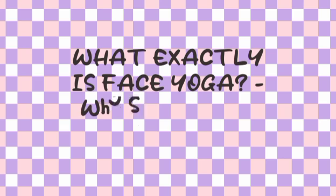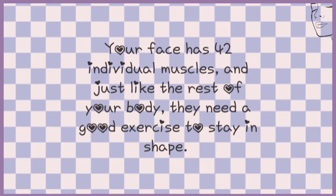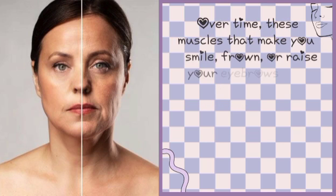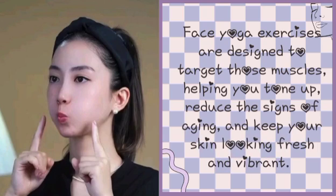What exactly is face yoga? Why should I start face yoga? Imagine the same benefits you get from regular yoga: toning, strengthening, and revitalizing your body, but focused entirely on your face. Your face has 42 individual muscles, and just like the rest of your body, they need a good exercise to stay in shape. Over time, these muscles that make you smile, frown, or raise your eyebrows in surprise can lose their tone, leading to sagging, fine lines, and just an overall tired look. That's where face yoga comes in. Face yoga exercises are designed to target those muscles, helping you tone up, reduce the signs of aging, and keep your skin looking fresh and vibrant.